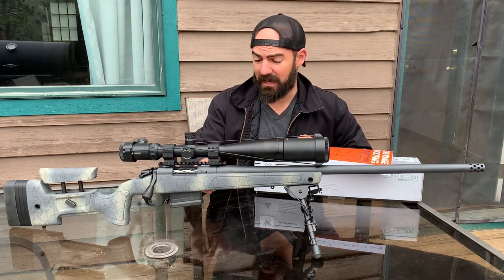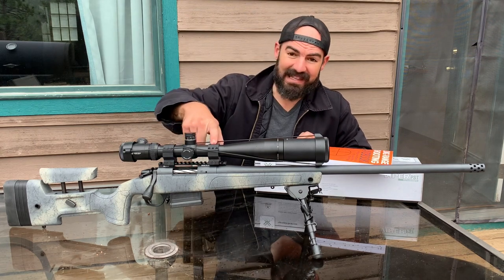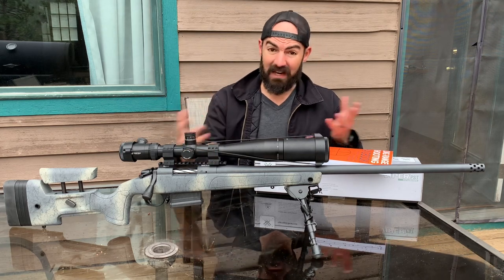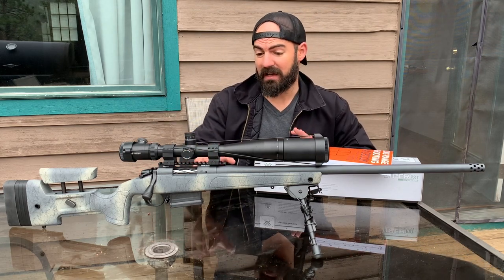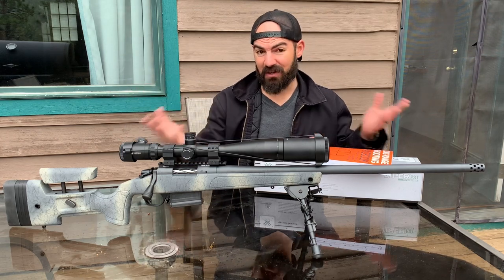So I stuck with the Weaver scope rail, 20 MOA. I like the SWFA scope mounts. They've worked out really well in the past. They don't move on me. I like that they have 6 bolts on each one. So that's always been really good.